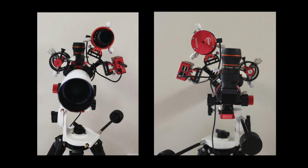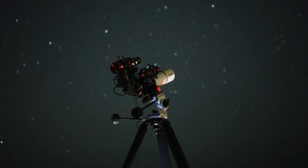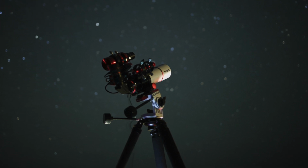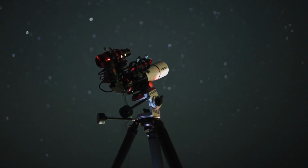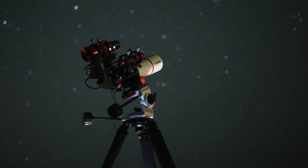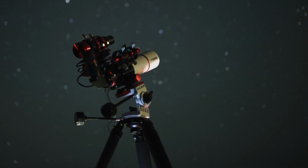This is a front and rear view of the telescope with all the accessories ready to use. And here it is in the field, pointed at the core of the Milky Way. So I started off the night with a lot of visual observations, hoping to see a number of interesting targets that cannot be easily observed from Yokohama.